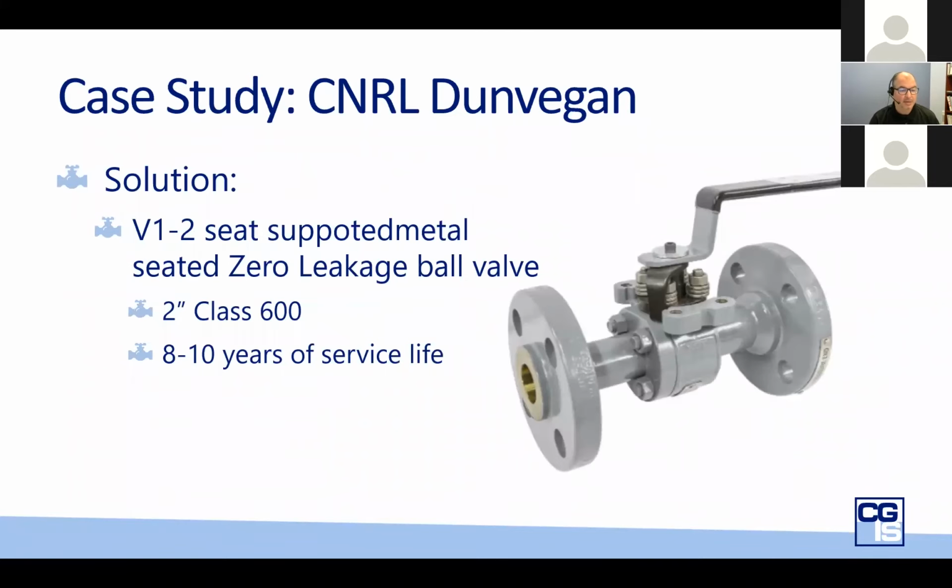In that particular case, with the V12, which is a low pressure valve from Valve Technologies, we're now seeing 8 to 10 years of service life on the acid gas application compared to our competitor's 6 to 18 months. So again, significant return on investment and better operational efficiencies have been achieved.